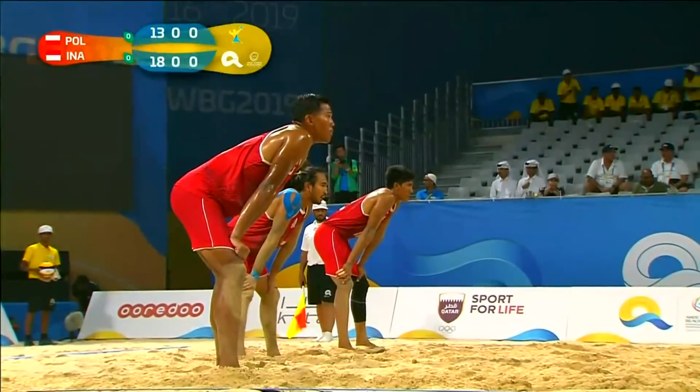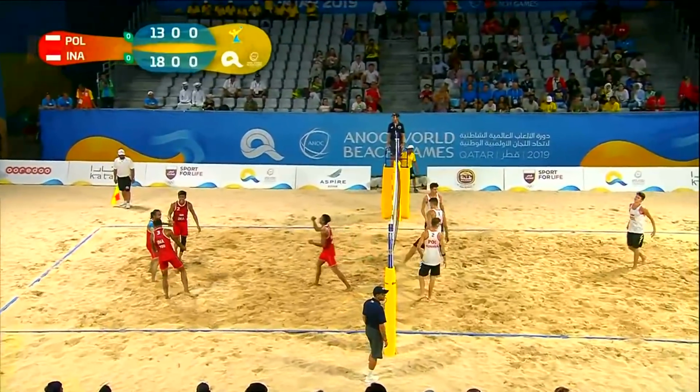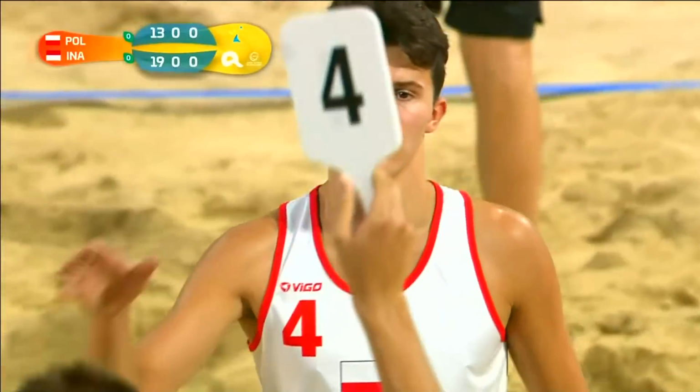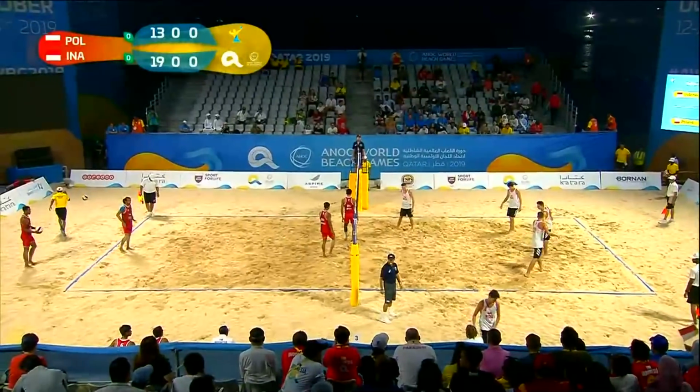13-18. There's been a substitution as well for Poland. Karalski has come on for the serve. He did this against Qatar, and then he's immediately subbed back out.